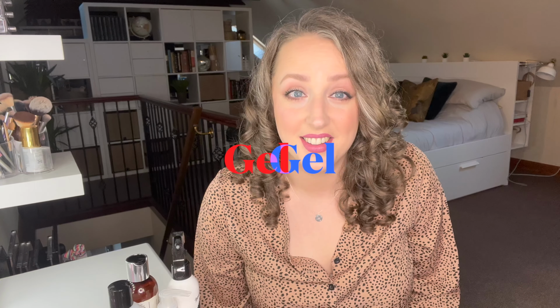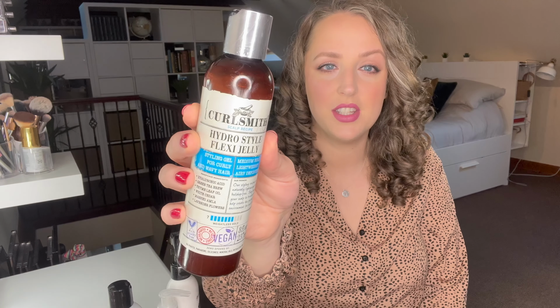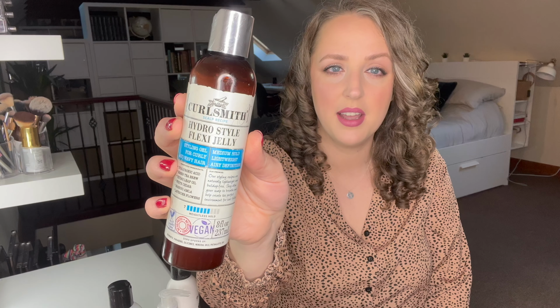We're nearly there. The next category is gels. Of course, we love a gel in the curly community. Curly hair and gels, a match made in heaven. The first gel I'm gonna talk about is, you've probably guessed it because I rave about this all the time, the Curlsmith Hydro Style Flexi Jelly.